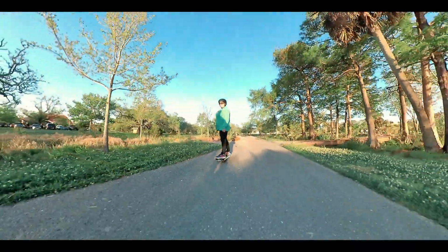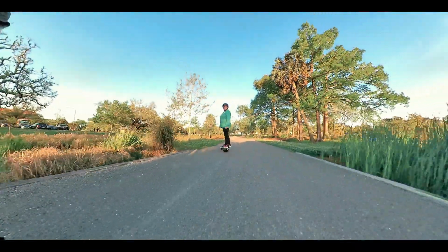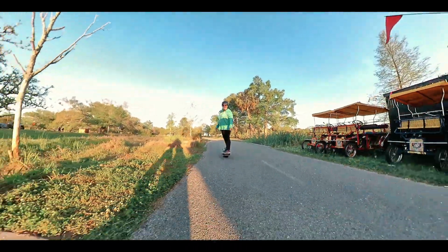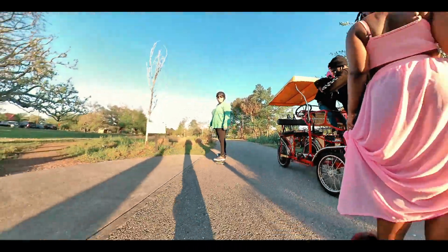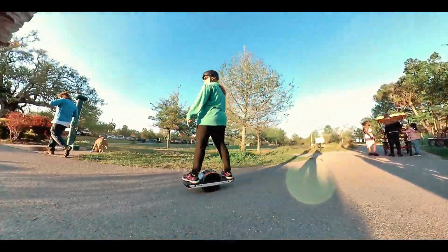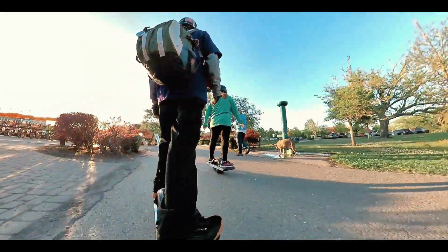Also started wearing gloves, because I think I broke my wrist. Not that the gloves are gonna do anything, but you know. These are the rentals, those little buggies, the carriages. Dope. I've never done them, but you know, family fun, bros.